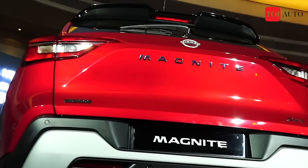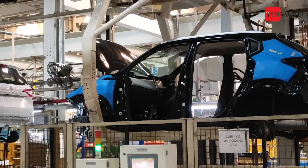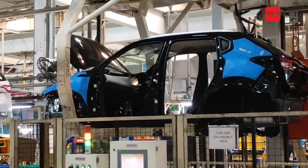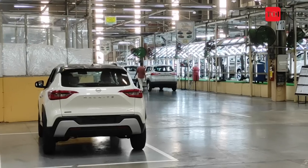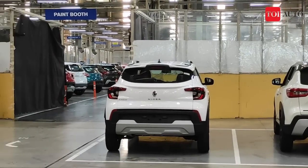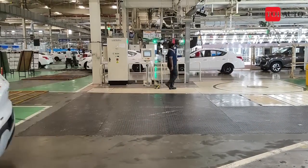The most exciting part of the plant was definitely the trim and chassis shop, where we came across the final build of all the models, after which they probably moved to the PDI bay. The colorful assembly lines, multi-brand models, and lots of Magnites and Kigers kept us all on our toes till we ended the not so brief tour. Seeing a few Nissan Sunnies around the plant was definitely a bit nostalgic.